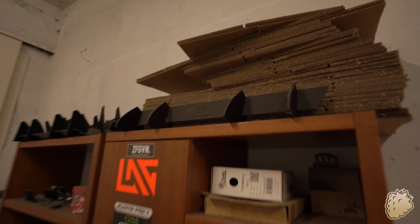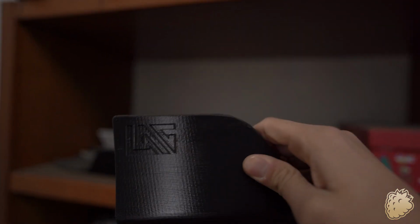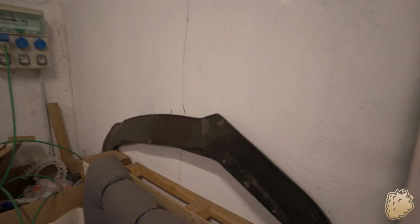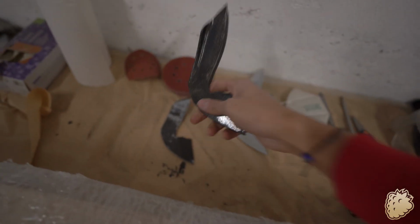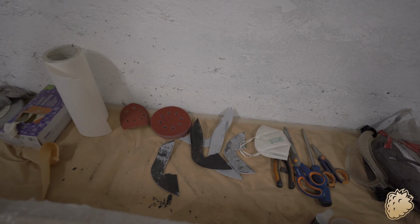This is where I used to build and mount all the S3 pieces. I used to 3D print the parts and carbon skin them. See around, we have a bunch of them. These are diffusers. Side wing tests. I had this on the S3. This massive carbon, a little bit of ASMR. These are carbon canards. All the pieces that I was rocking on the S3 were made by me.